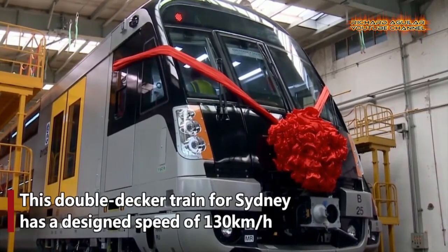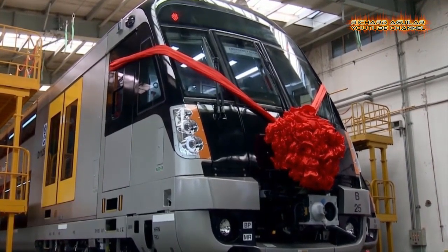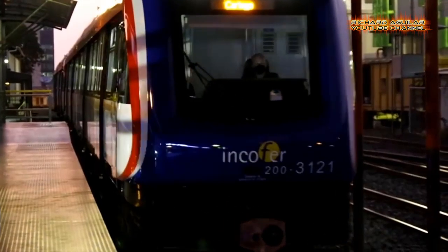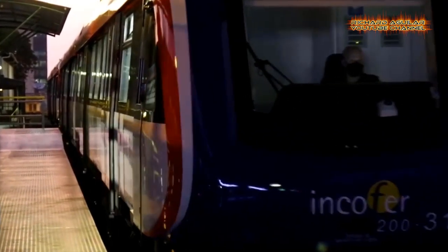It looks like China-made trains are already gaining popularity in some countries in the world. Watch how other countries in the world are now already using and patronizing China's advanced passenger trains.